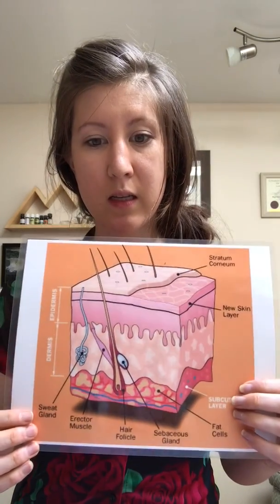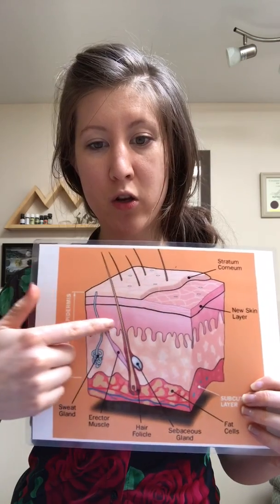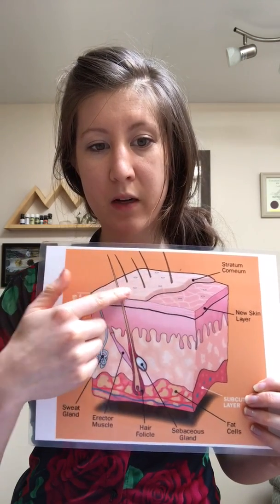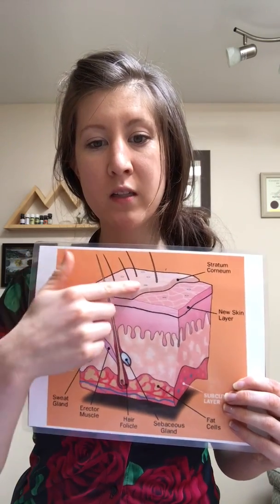So if this is your skin cell, here's your hair follicle. This is all the new skin layer here, and then this top layer of skin is called your stratum corneum, and this is all dead skin, and it's just falling off and becoming dust during the month, and we're just scratching it and we're itching it. It's pretty gross when we think about it a lot, because we've got a lot of skin and it's all dead and it's all falling off.